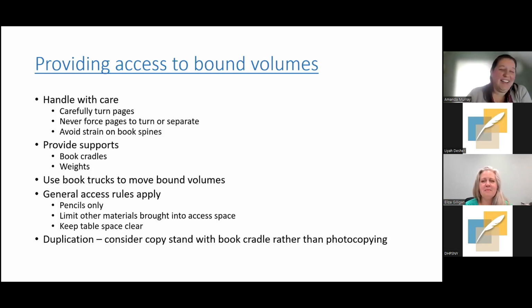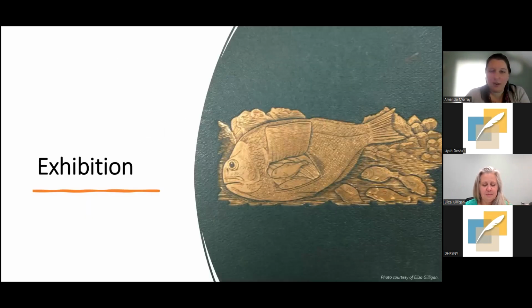All right. So let's dive into exhibition then. So of course, part of access is providing access to these materials, and exhibition is a really effective way to reach additional visitors and help more folks see within your collections.